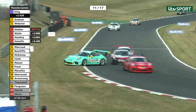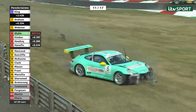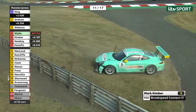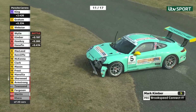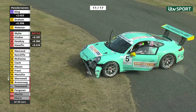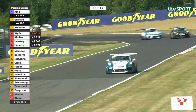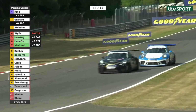Esme Hawkey, oh, big crack. That was Esme Hawkey looking in her mirrors as Lorcan Hannafin came up, and she looked in the mirrors and just mistimed what happened with the car in front, and that was a big impact. Good to see Kimber get out of the car unharmed. A lot of front damage.